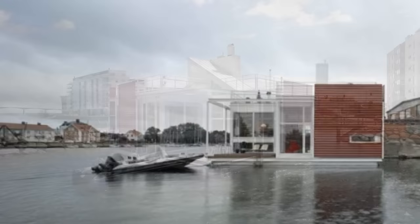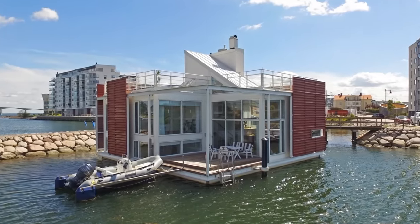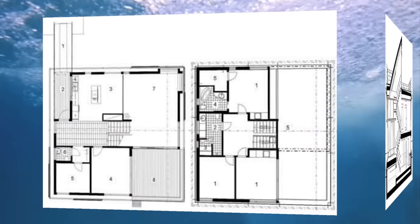The owner wanted something that was low maintenance, low energy, and at one with nature on the water. Villa Näckros was nominated for the Swedish building industry's Building of the Year in 2003.